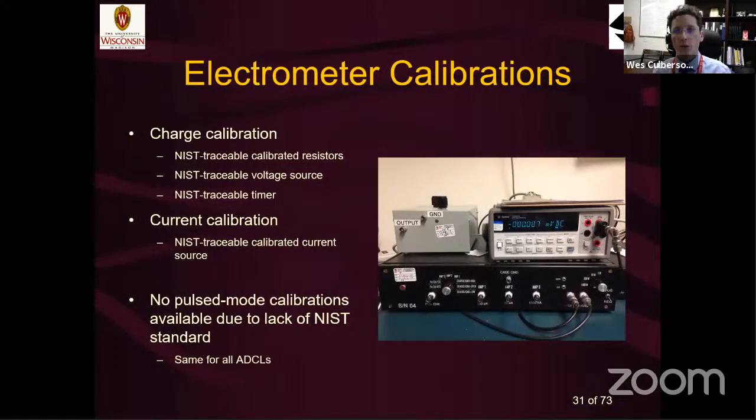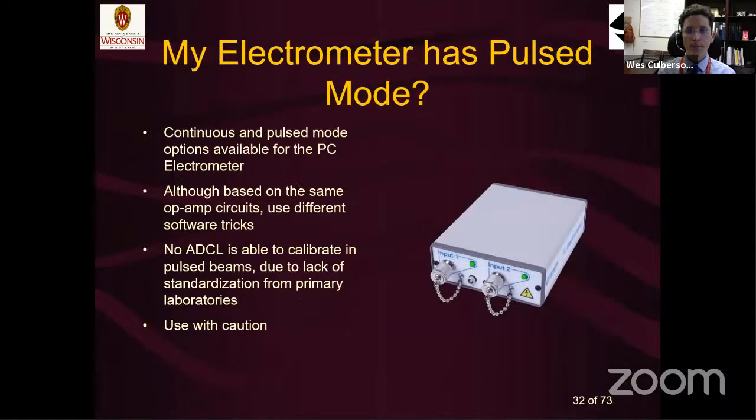So electrometer calibrations, the main goal here is to inject a very known charge into each electrometer. So we have these 4 stations in the lab where we can do electrometer calibrations. They take a long time, actually. And we have NIST traceable resistors, a NIST traceable voltmeter, and a timer that we can use for charge calibration, and then a NIST traceable current source for current calibrations. We do not do pulsed mode calibrations. There is no NIST standard for a pulsed beam, and I'm going to have a little picture on that later.